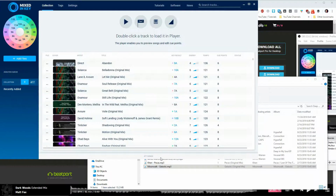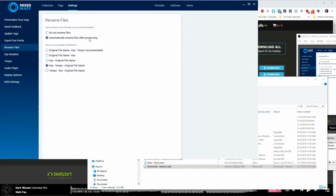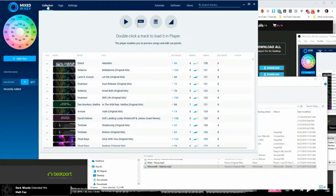Okay. So once I have all my new tracks downloaded from Beatport, I'll go into Mixed In Key and drag all of the files over in there, and then there's a setting you can set to where it'll automatically rename all your tracks to have the BPM and the key assignment appended to the front of the file name. I'll just show you how that works. Alright, so if you go to settings and then rename files, you can do automatically rename files after processing, and then I like to do this key tempo file renaming.